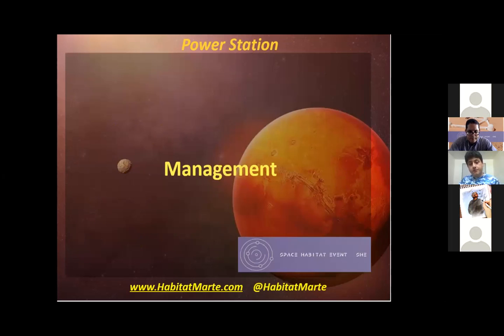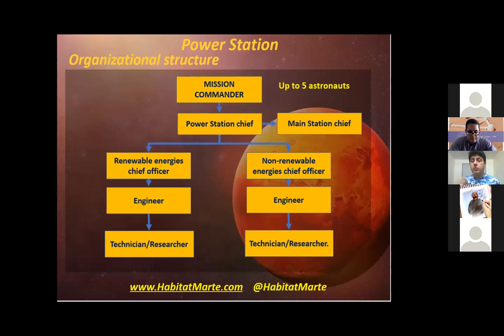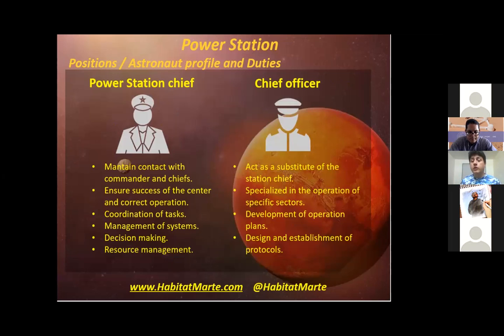Let's go with the third part, which is the management, in which I am considering the final positions. We will need a specific position such as the power station chief, who will be the person considered to keep control as well as consideration for each station, and we will have contact with the commander and the people who are in charge of each station. After that, we will have the chief officer of each station who will be specialized in specific areas.